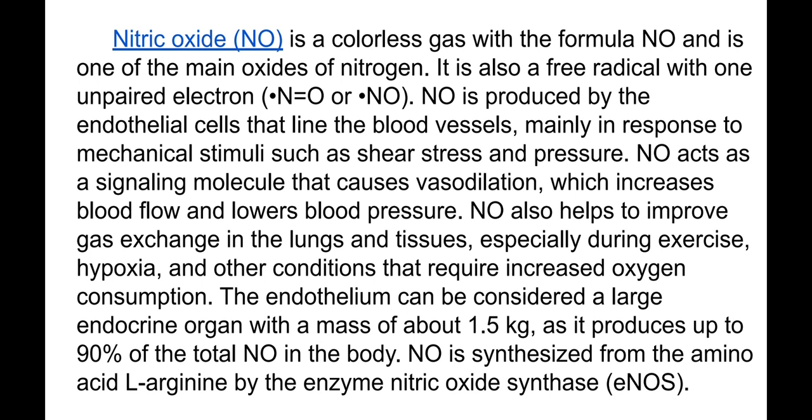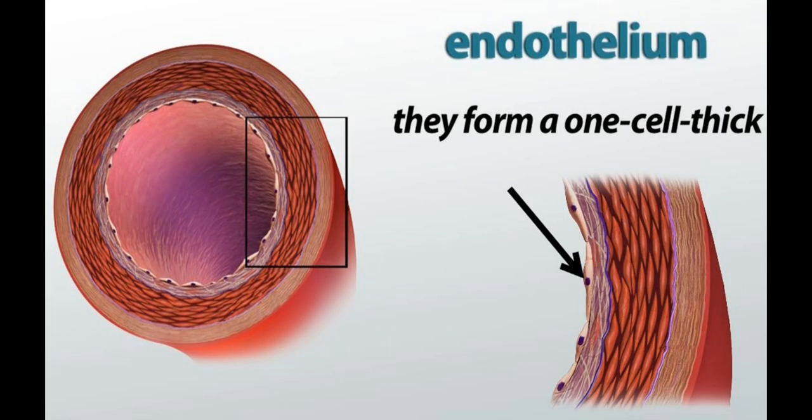The endothelium can be considered as a large endocrine organ with mass of about 1.5 kilo, as it produces up to 90% of the total nitric oxide in the body. Nitric oxide is synthesized from the amino acid L-arginine by enzyme nitric oxide synthase. So this slide presents these endothelium cells, which is one cell thick layer, very important, that protects the blood vessels from the foreign substances. Also, it regulates blood flow.